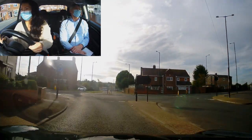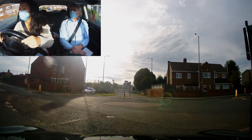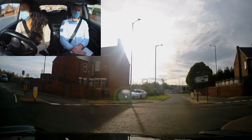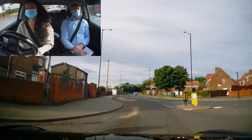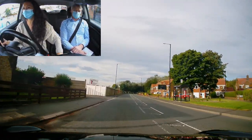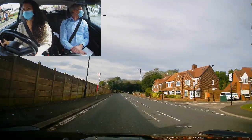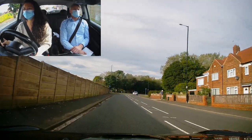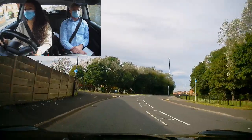Go right on the roundabout and take the third exit, Grange Road, then bear right, Ringway. After 100 yards, bear right. Bear right, Ringway.